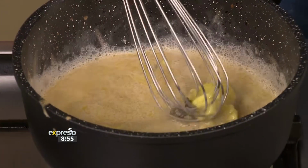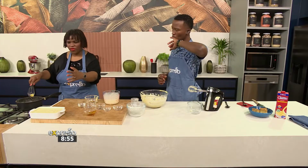This comes out of the oven. You poke some holes. Some holes in it? Yeah, so that it can suck all that juice in, and you serve it.